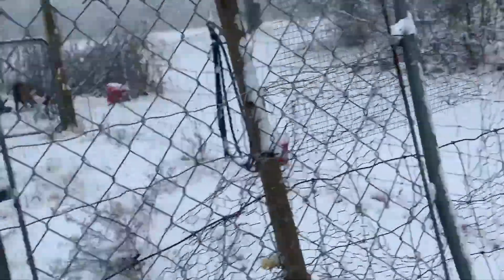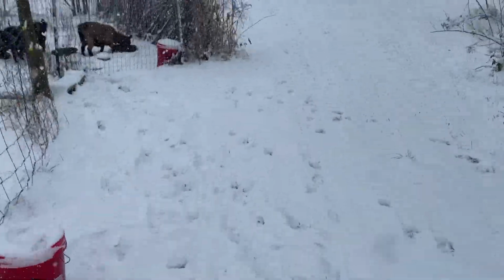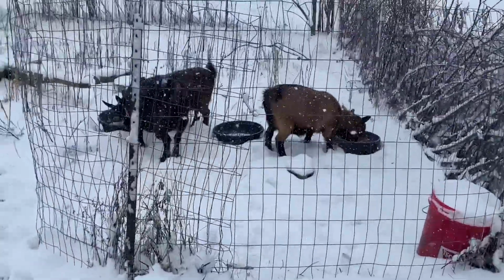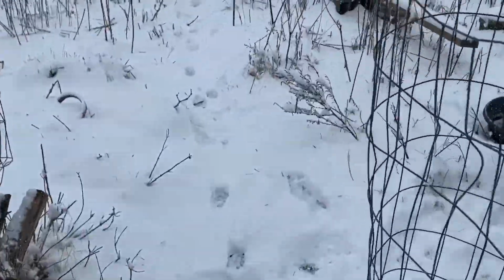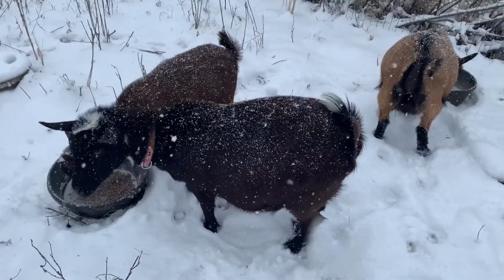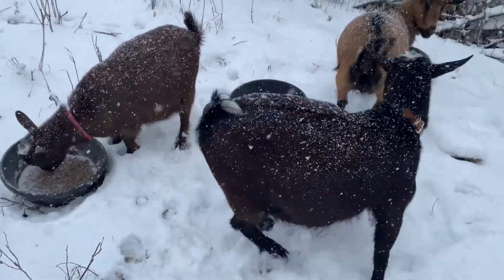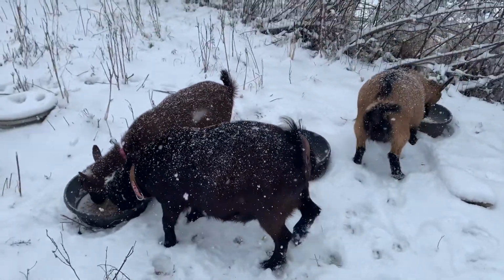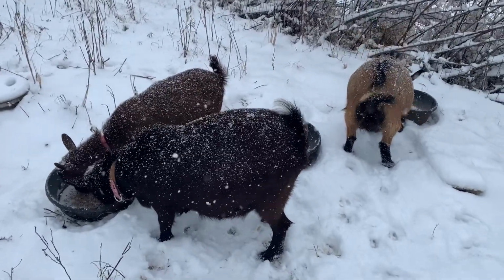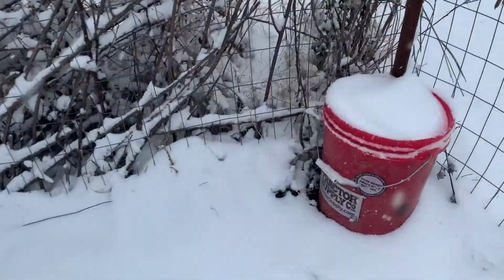Gonna lock them in. I'm gonna go let Cooper back out. Definitely gonna have to get some hot water for over here. Hey, girls. You snow goats? Snow goats? Pregnant snow goats. All right, let's check this out.